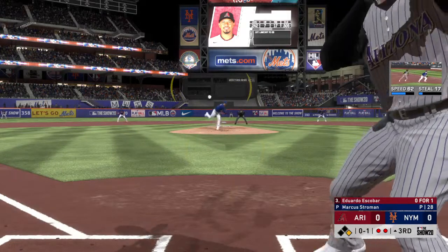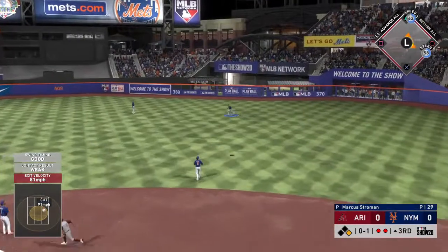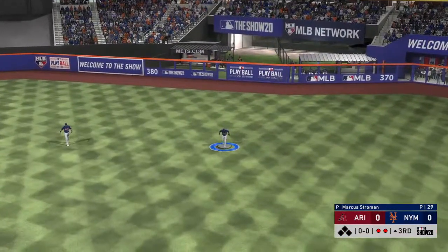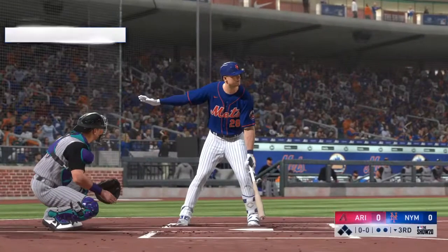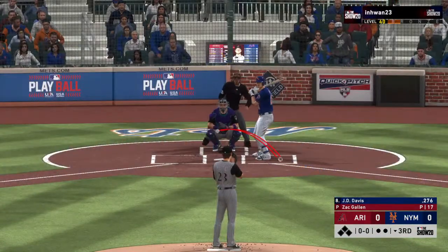He's set. Here's the 0-1. Lofted in the air out toward right center. Waiting on it is Henniger. No trouble with this one, and the inning is over. J.D. Davis the next at bat. He'll look to get something going here in this scoreless ball game.